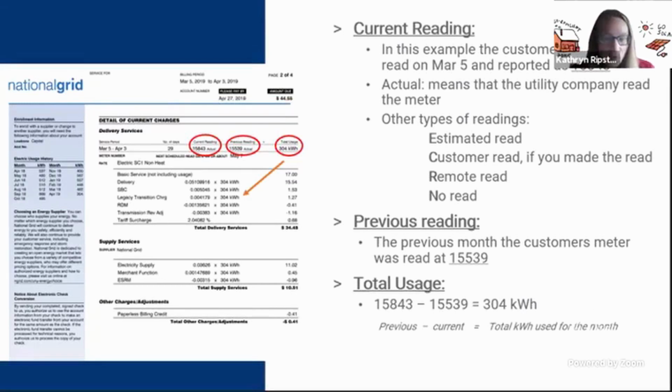That 304, the total usage calculated from the difference of the previous and the current month's readings, is what's going to be applied to the delivery and supply charges. So your total usage for the month becomes your multiplier for each and every one of those charges going down, and you can see that with that orange arrow there.